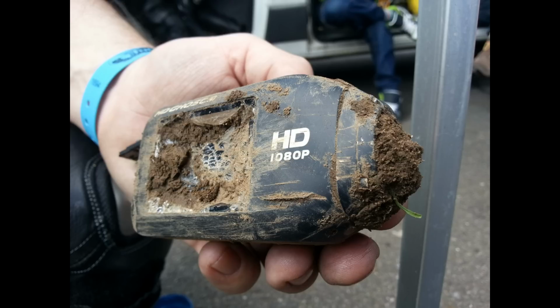It still records, believe it or not. It turns on, obviously there's no screen, and it still records, but for some reason there's no sound to it. But what an amazing camera.